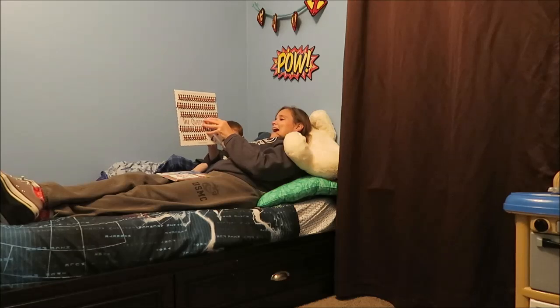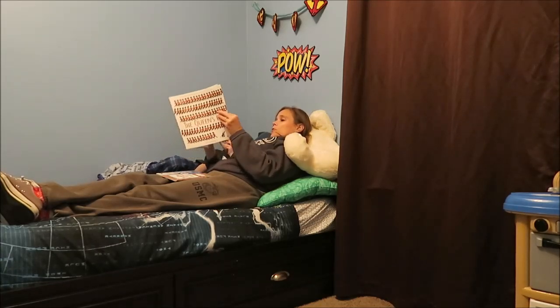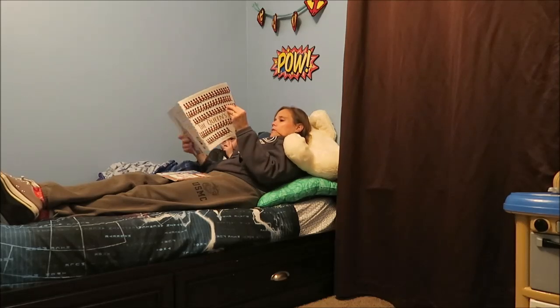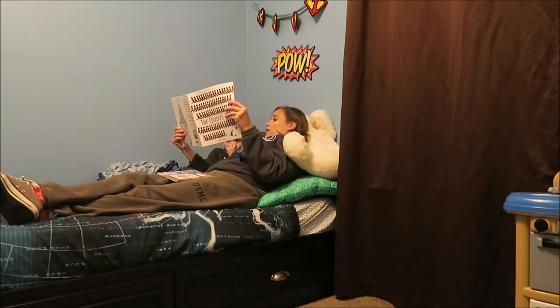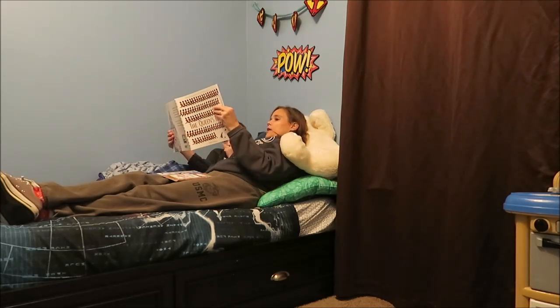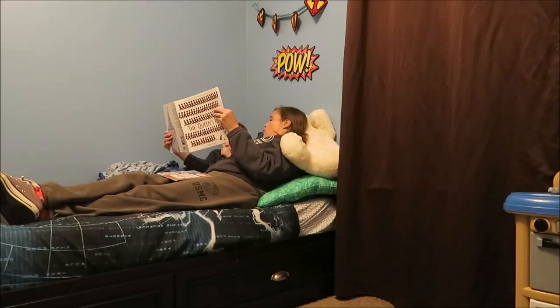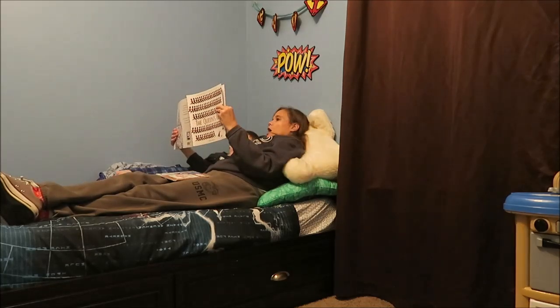The Queen's Hat. I love this book. This is a cool book. The Queen was on her way to visit someone very special when the wind went swish. The wind took the Queen's favorite hat right off her head.